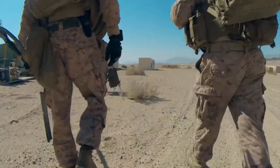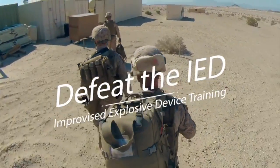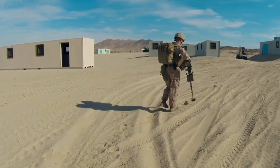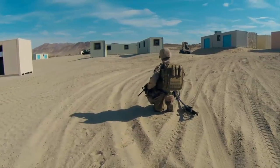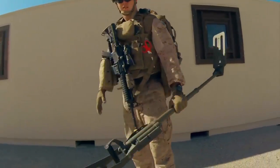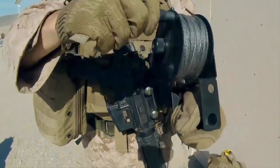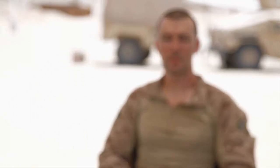We're out here as part of the MUCAX combined arms exercise, and this part we're out at range 051 doing counter IED training. Today we had several scenarios set up where we had IEDs in place in realistic scenarios, so it was the job of my team to go and render safe those devices, minimize hazards to the populace, and preserve life and property. I'm a 2336 Explosive Ordnance Disposal Technician with Combat Logistics Battalion 11.